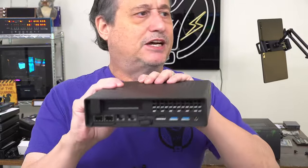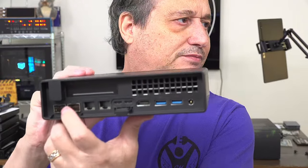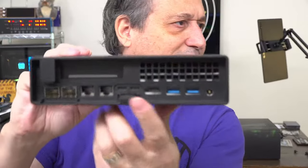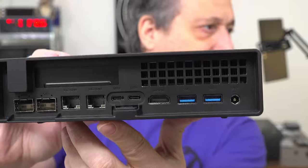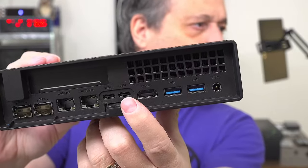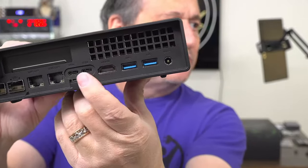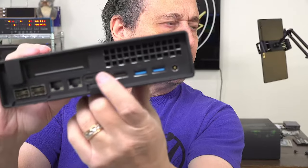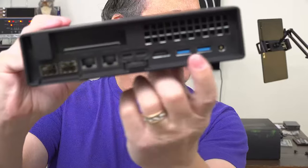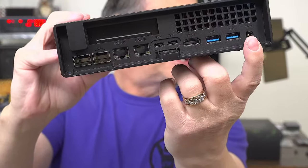And on the back, this is what we're talking about here. We have two, these are 10 gig SFP+ ports. I believe that's what they are. And then two 2.5 gig LAN ports next to two USB 4s. There's only one video output here. That's the HDMI. But these USB 4s, you can put these out to DisplayPorts. So you could have a total of three monitors using the two USB 4s and that HDMI. You've got your two more USB 3s and your barrel jack power connector there.